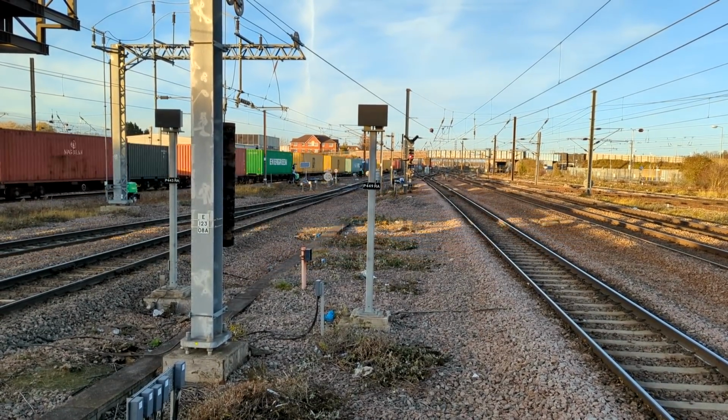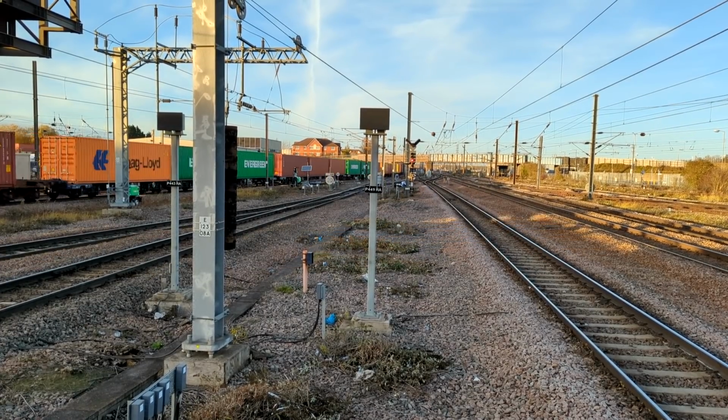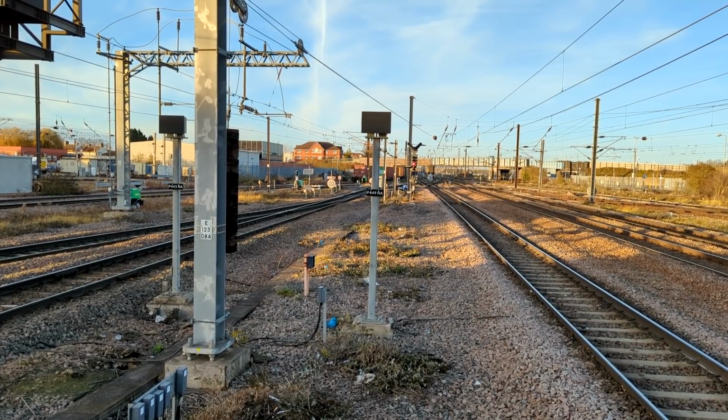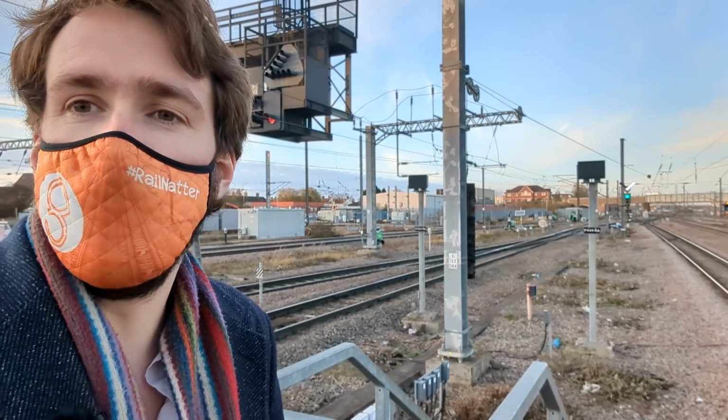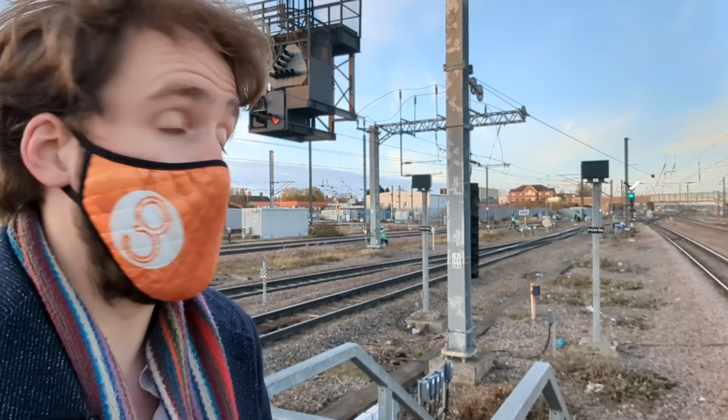I'm sure either I have already or will explain what actually happened, the physical work that happened at Werrington, and how it all worked. Might even splice in some of my little mobile phone videos I've done when I've been passing it on the train over the last couple of years.